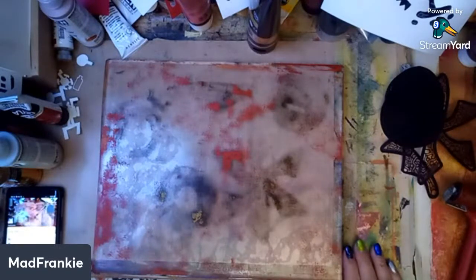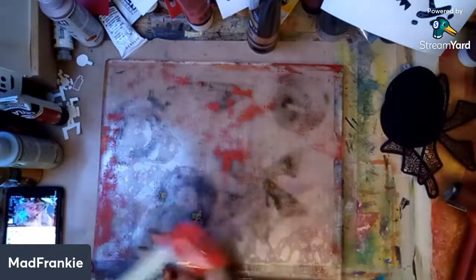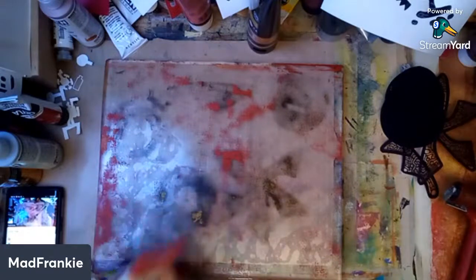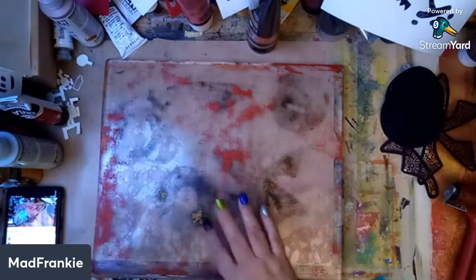Copper? Silver? Silver might be an idea. Or, just to be different, I could try this new Naples yellow green that I haven't tried before. I think I'll do that. Is that dry yet? No.